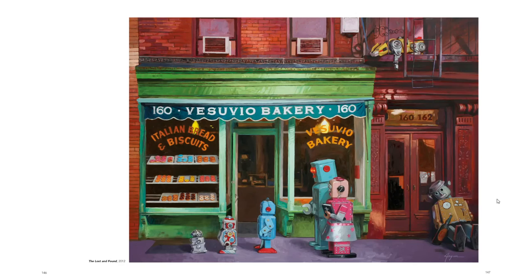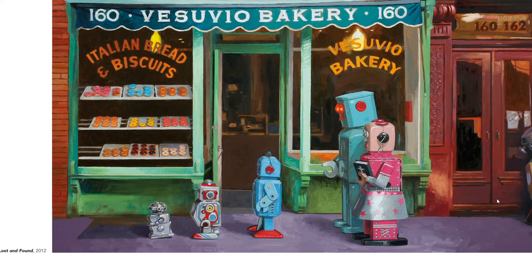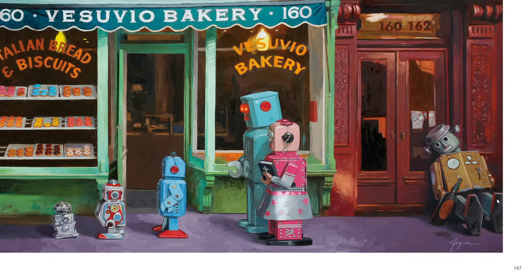Nice. Lost and found. I like this, the small robot into the slightly bigger robot, into the slightly bigger robot, and then you have the family. Right there, you got the drunk right there. Oh, dude, this is SF, dude. Okay. You got a drunk homeless guy, that's how you know.